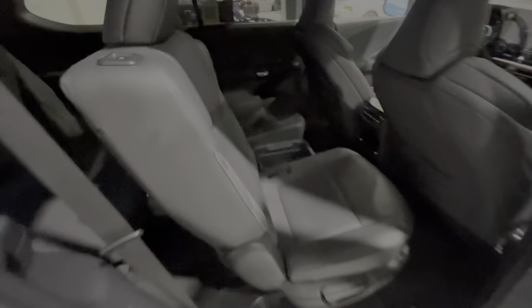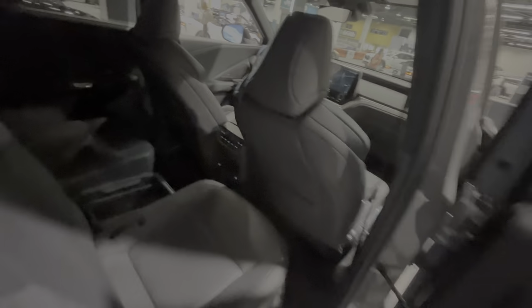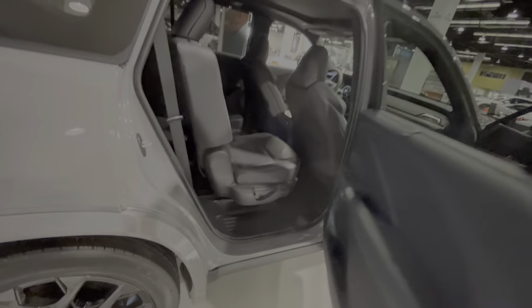Okay, what do we got in the back? We got two seats here, we got two more on the back, and those are the captain seats. So we do have climate control. We do have a panoramic roof. Looks like it's an F Sport. We don't have a rear entertainment.